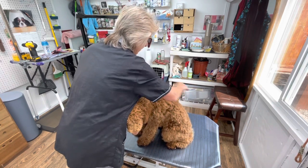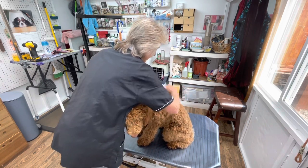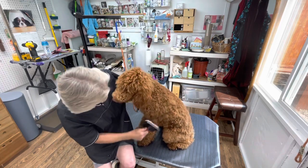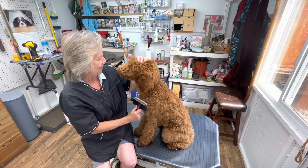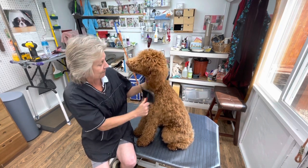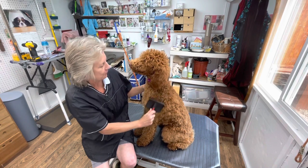A little scared. You don't want her to be scared. Such a pretty girl. Ooh, I got a special bandana for you I made. It's going to go so beautiful with your red hair.